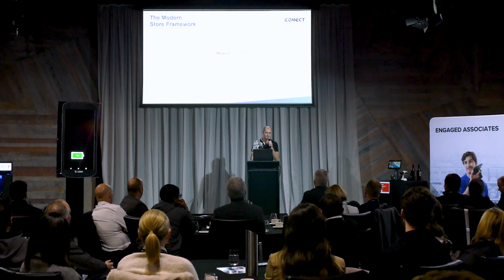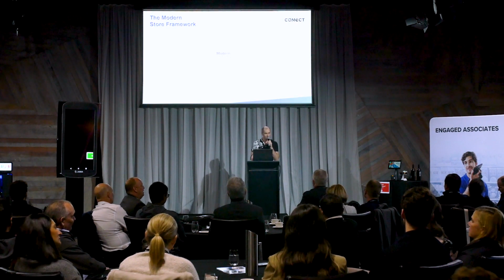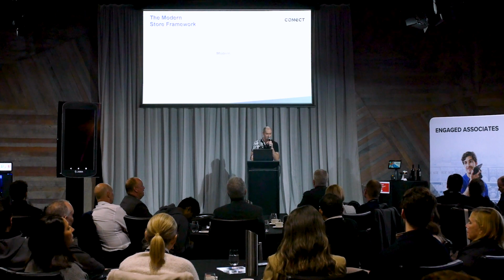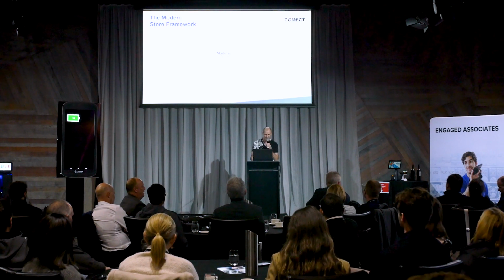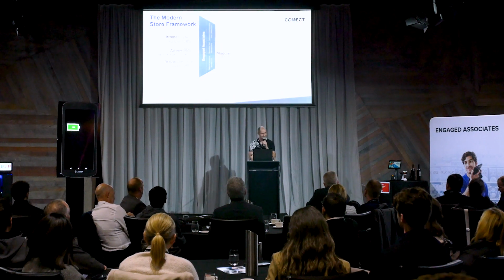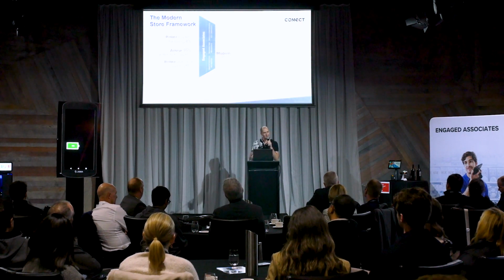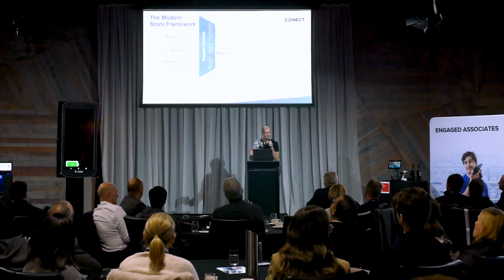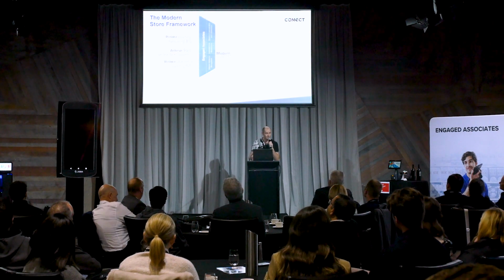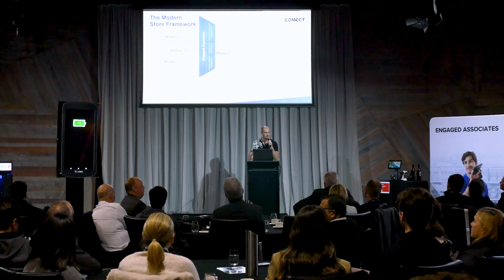So the modern store is a visionary framework that uses technology to deliver real business outcomes to retailers. And it's built on three value drivers. The first one is engaged associates. This is all about making sure that your employees are empowered to do their job well, because an empowered associate will have higher satisfaction and better retention rates. They'll also be more efficient, completing their tasks faster.